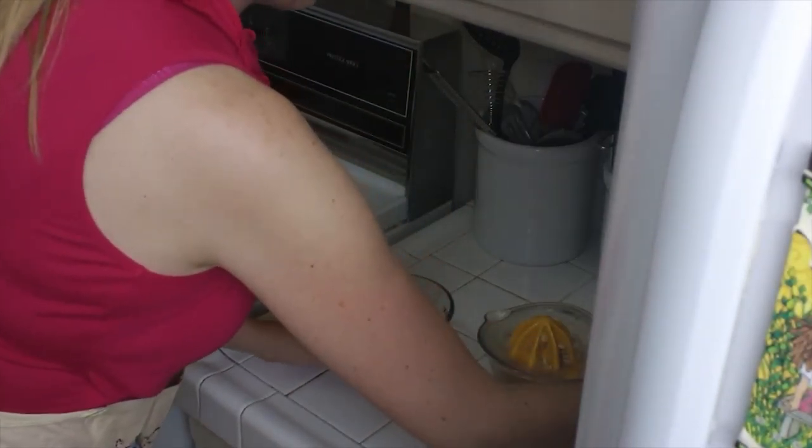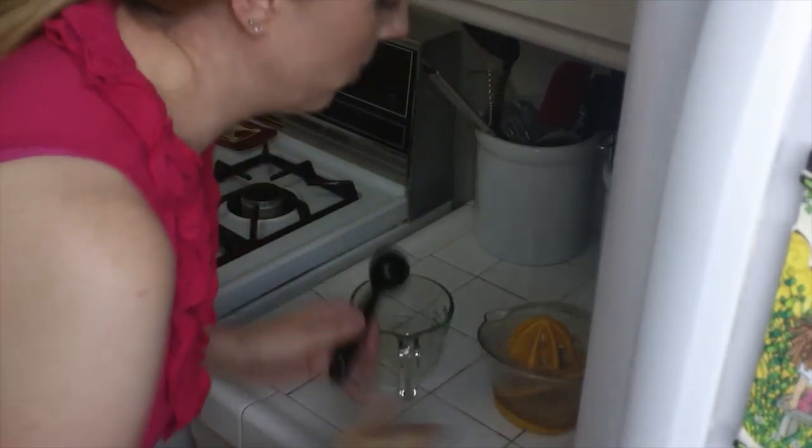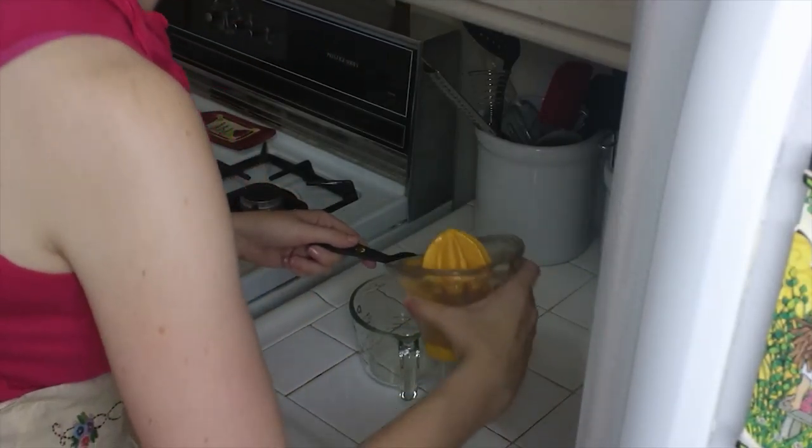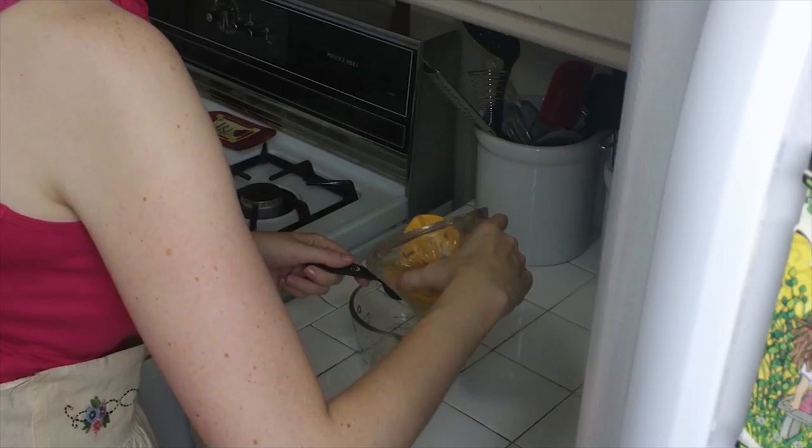Hey guys, this is Allergy Actress coming at you with a short clip. How to make your own buttermilk. Okay, so I have a tablespoon of lemon juice, freshly squeezed. So you just want to put that lemon juice in the bottom of a cup measure.